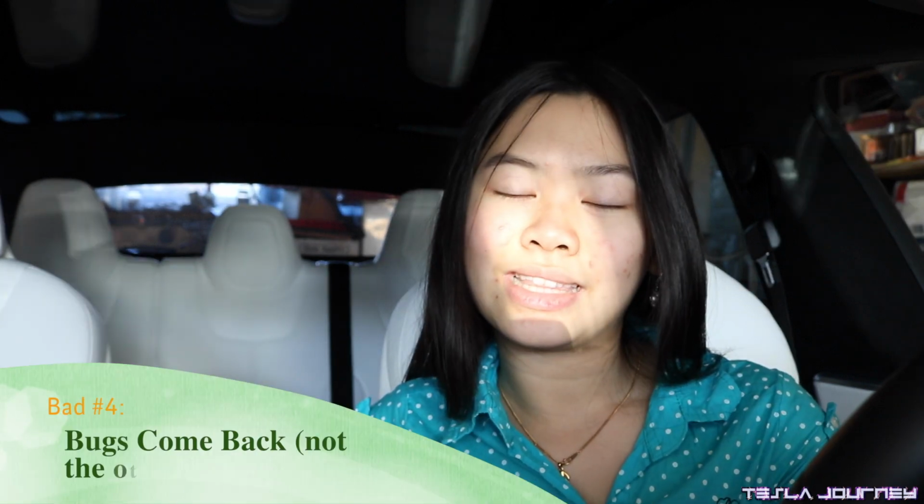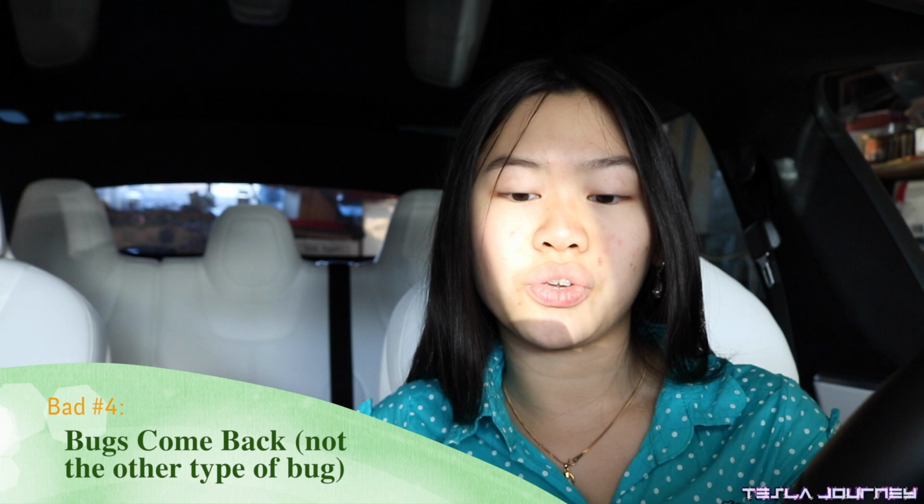And the last bad thing that's happened is the forward collision warning, or the collision avoidance assist feature. A couple of videos back, I talked about the bug report feature, when you press a voice command and say bug report. We did that, and it came back a couple days ago when I was driving up the same hill. It just started beeping at me, hollering, like, you're gonna crash into this car.